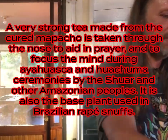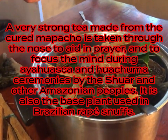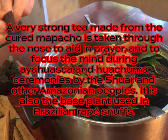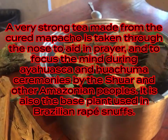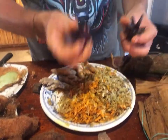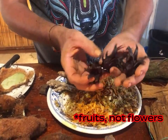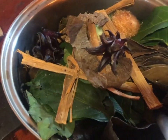So I'll just use a couple little strips, not enough to even make you vomit or anything. This is a very palatable tea. Actually, it tastes pretty good at the end of the day. So that's enough tobacco. And also for flavor, we have these hibiscus flowers, the flor de jamaica, really cool looking. And it creates a fruit punch sort of flavor. So once we have some water in there, I'll spritz some lemon, which helps to make the water more acidic and draw out all the alkaloids and all the good stuff in the plants.